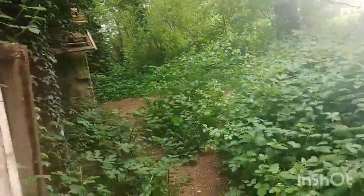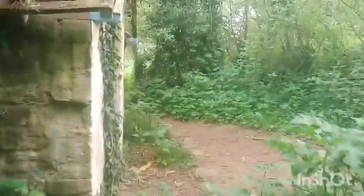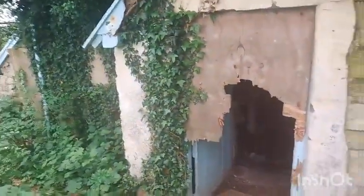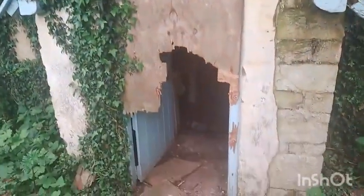I'm not quite sure of the history of it. There's no signs. It's not like a tourist spot or anything. But I remember seeing it years ago when I was walking here with my wife Sally, probably about 8 or 9 years ago. That's amazing.